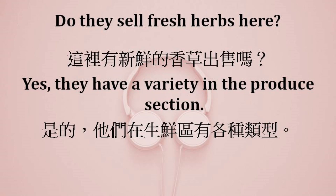Do they sell fresh herbs here? Yes, they have a variety in the produce section.